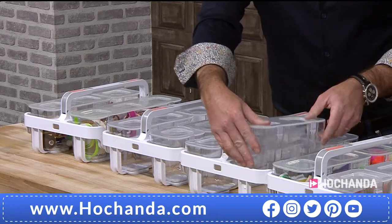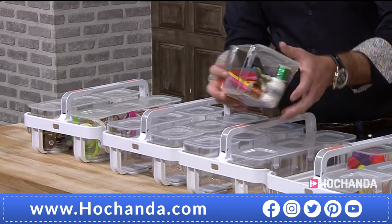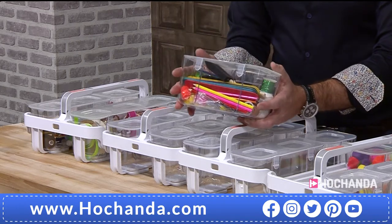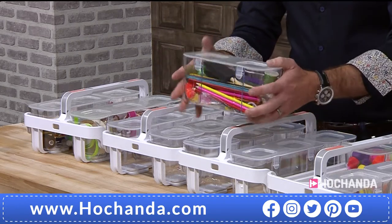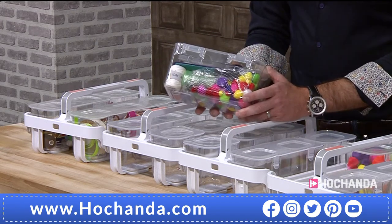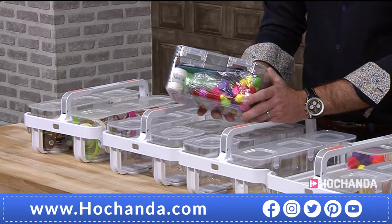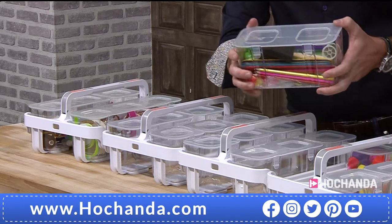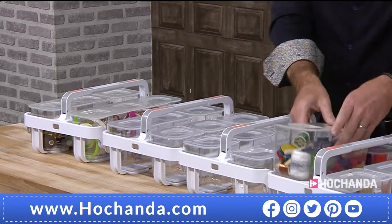This is probably a better example of the clear canisters. If you can see in there, you can very quickly identify the items that we've got in there. We've got some pencils, some foam pads, we've got some fluffy pom-poms. Loves a pom-pom, Sam. A pom-pom. I was going to say something else, so I'm glad you saved me. So we've got some fluffy pom-poms in there.